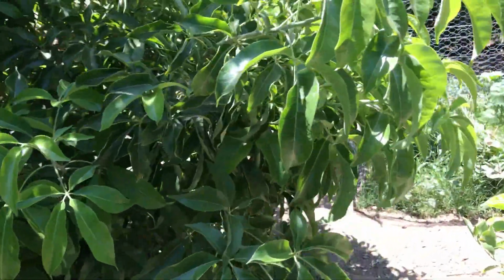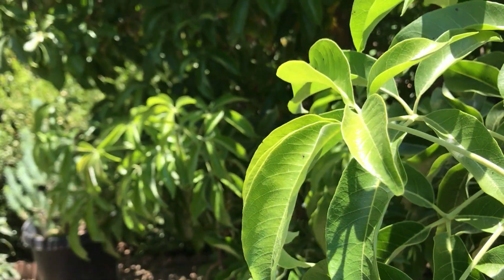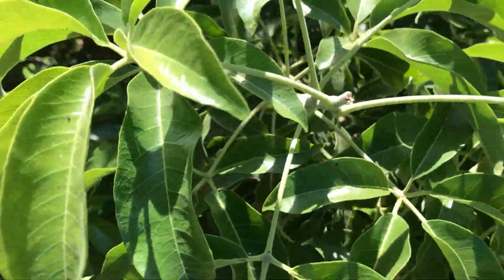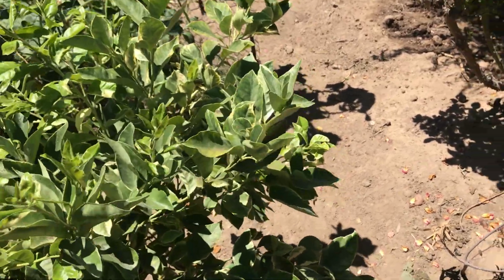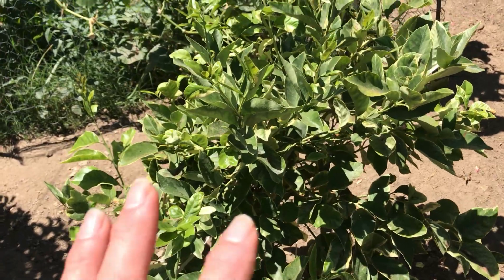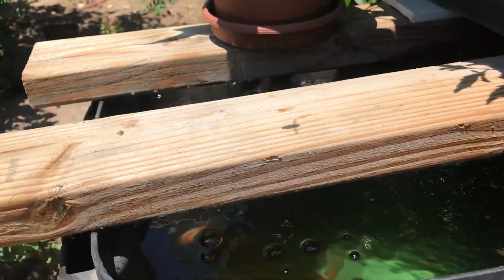So this is my sapote tree. Those grew from seeds, and I want to show you another one that's in the back over there. So I will show you. This is my son's, he bought it and planted it. This is a sweet lemon. It has some little flowers, but for now it's still a baby. So this is our aquaponic fish pond.